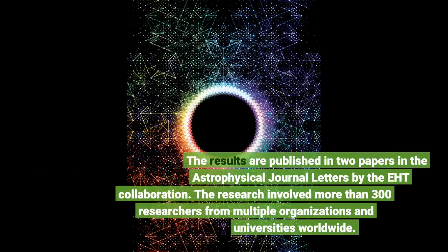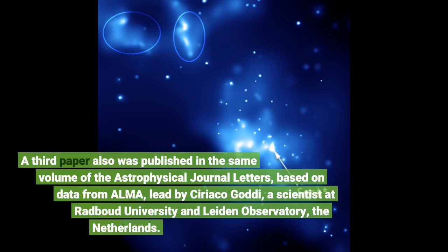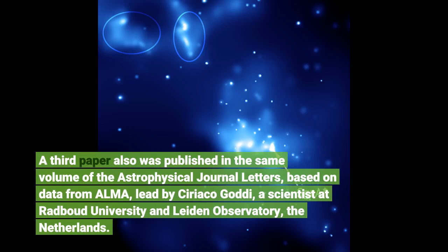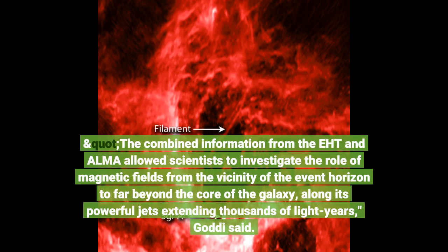The results are published in 2 papers in the Astrophysical Journal Letters by the EHT collaboration. The research involved more than 300 researchers from multiple organizations and universities worldwide. A third paper also was published in the same volume of the Astrophysical Journal Letters, based on data from ALMA, led by Ciriaco Goddi, a scientist at Radboud University and Leiden Observatory, the Netherlands. The combined information from the EHT and ALMA allowed scientists to investigate the role of magnetic fields from the vicinity of the event horizon to far beyond the core of the galaxy, along its powerful jets extending thousands of light-years, Goddi said.